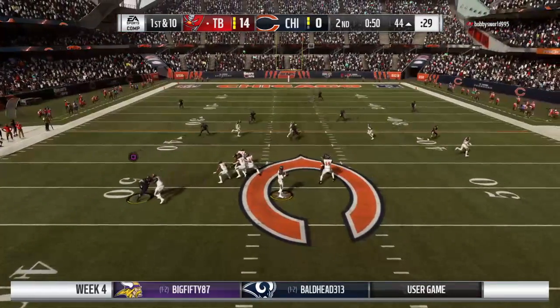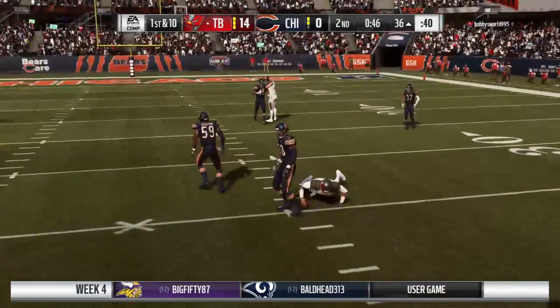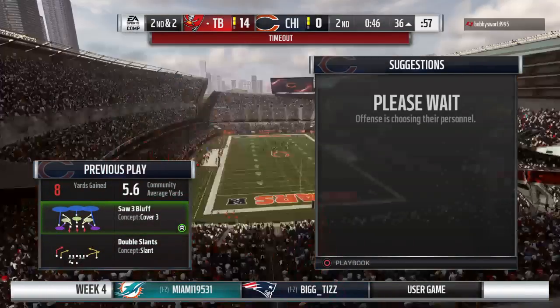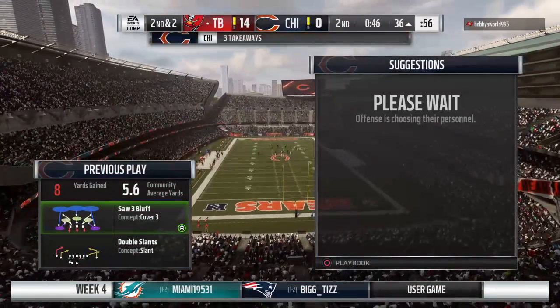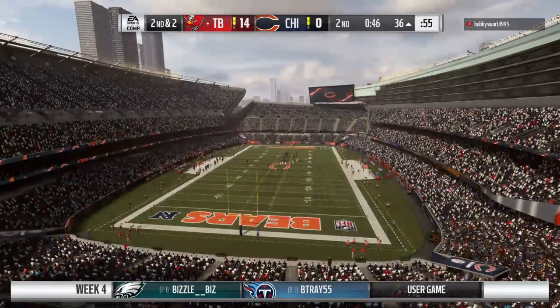First down, Winston. And an alley to run. And he slides to avoid the hit. Now before this second down play, we'll get whistles and a timeout as the clock stops here with 46 seconds remaining in the first half.